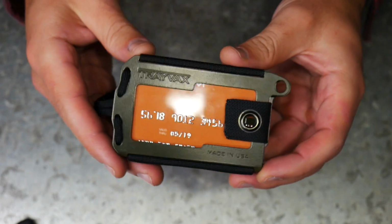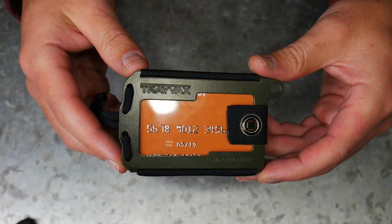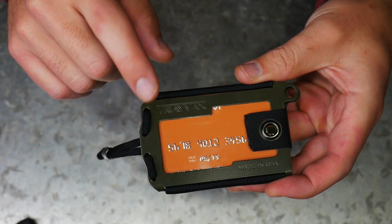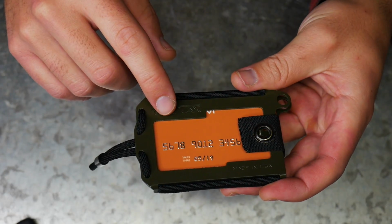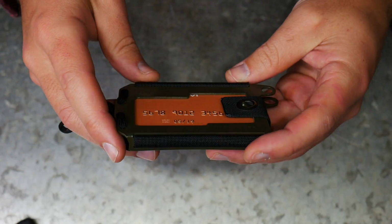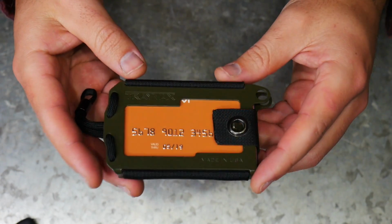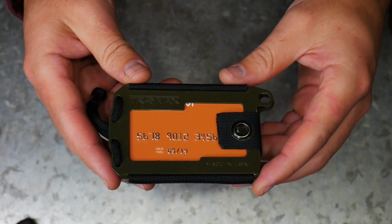So first we're going to be talking about the Trayvax wallet. This is the Trayvax Axis. It comes in a variety of colors. This is in the OD Cerakote. I didn't even know until after I bought this, but the guys I like using for all my gun custom Cerakote, Mad Custom Coating, they actually do the Cerakote on this. Anyway, I thought that was interesting. This wallet is also made in the USA, and probably was the most recommended wallet from you guys in the comments.